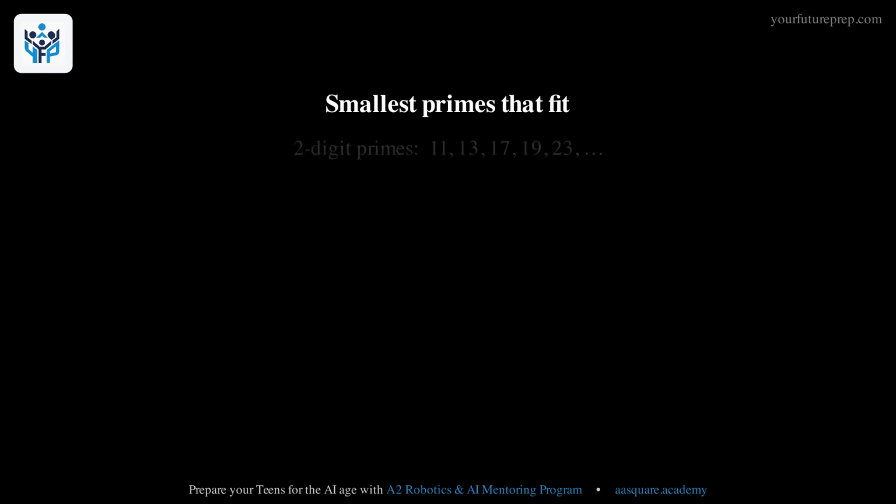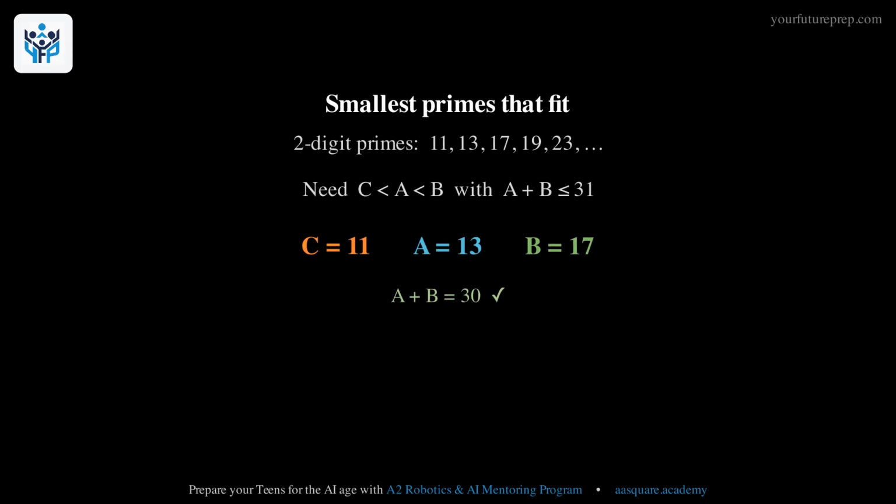Now find the smallest such numbers. The 2-digit primes start 11, 13, 17, 19, and so on. We need C less than A less than B, and the largest sum, A plus B, must be at most 31. Taking C equals 11, A equals 13, and B equals 17 works. A plus B is 30, B plus C is 28, and A plus C is 24. All valid dates in the same month.